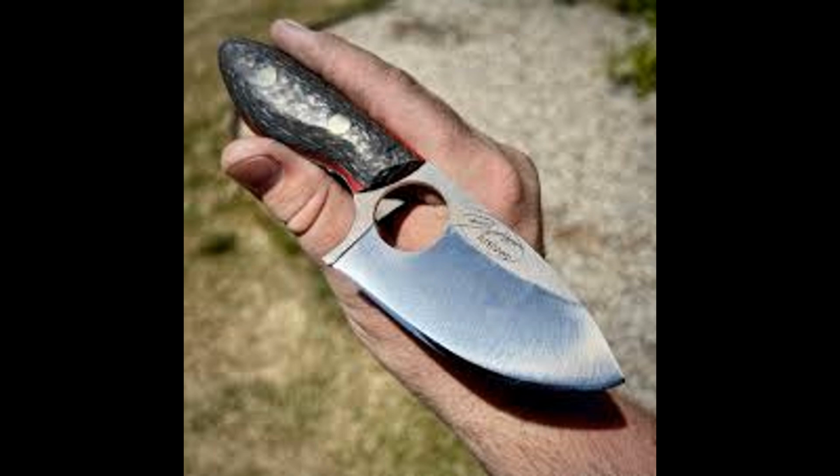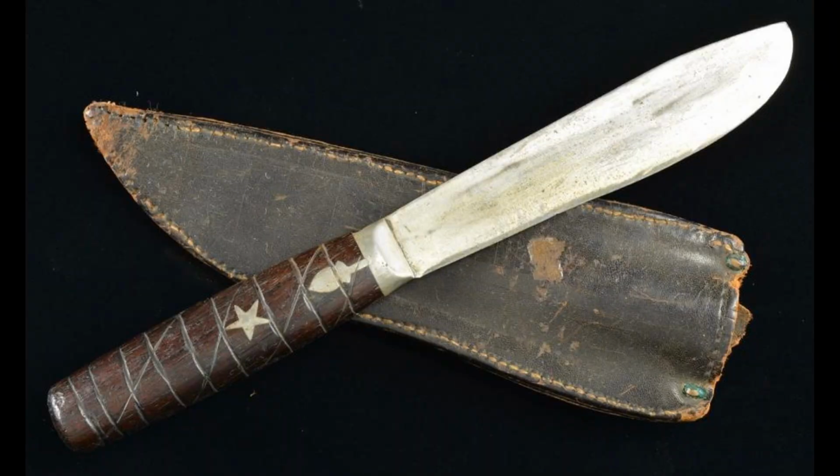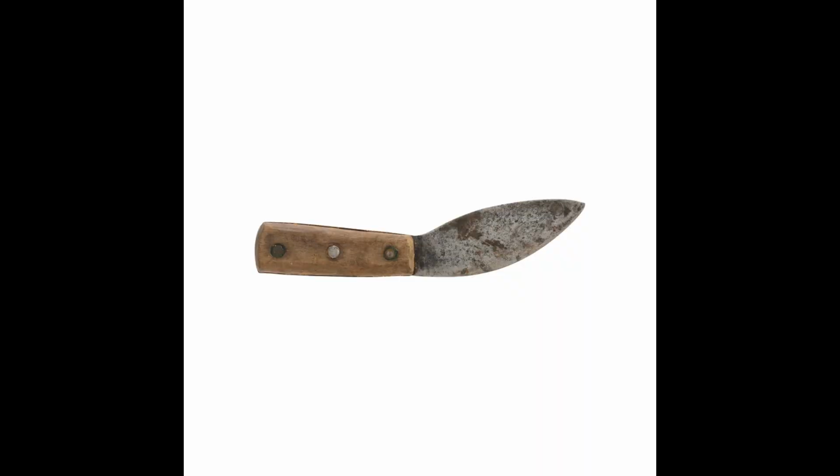First skinning knives used during the Great Buffalo Slaughter would have been of the fixed blade variety. The knives themselves were made of steel and had a curved blade that allowed the skinner to make curving cuts with less chance of the blade piercing the animal's flesh and therefore damaging the hide.